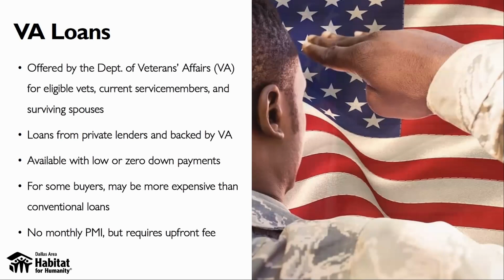Now, VA loans for veterans. They're offered by the Department of Veteran Affairs for eligible veterans, service members, or surviving spouses. These loans typically don't have PMI, and they're backed by the VA. They're available with low or zero down payment. For some buyers, it may be a little bit more expensive than conventional loans, but it has no monthly PMI.